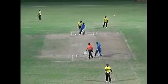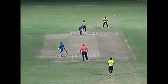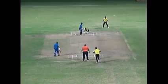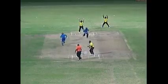Thank you very much and welcome back to the Sir Vivian Richards Cricket Stadium where Guyana are 2 for 1 in reply to the 179. They need 180 for victory, so 178 more.